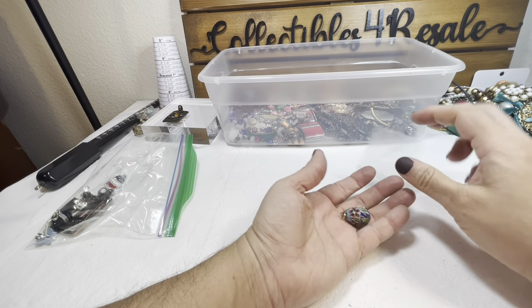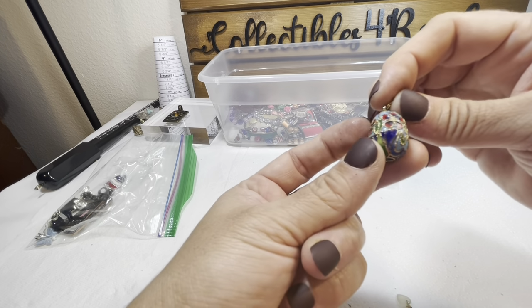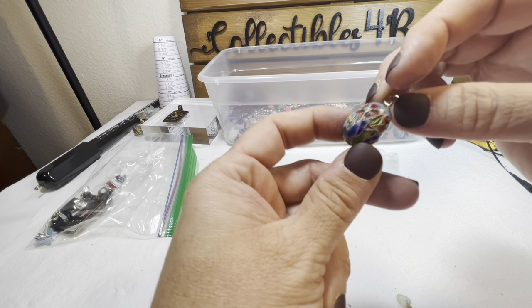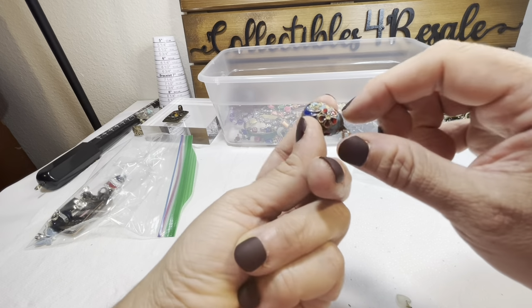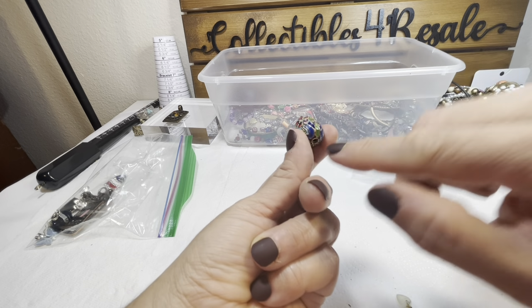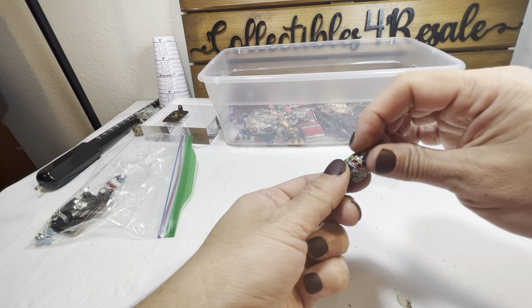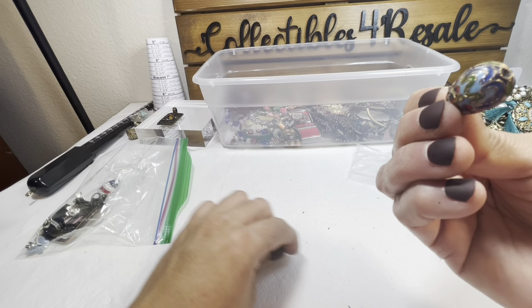Okay, so a little separate pendants. I don't know why, it looks like a Fabergé egg to me. Really cute. It does have a hole drilled there. I guess you could make it so a chain goes through there, but it does have the hanging bezel here. So I like this a lot. I would do $3 on this.